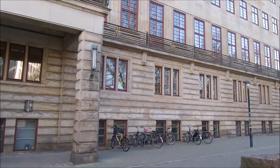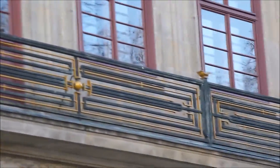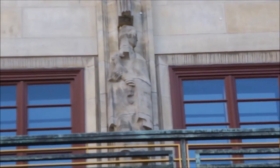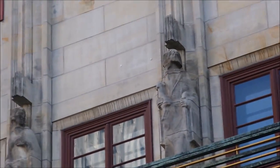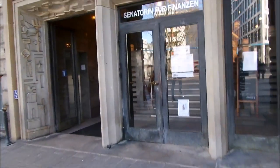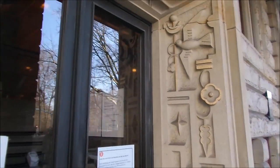So just some of the elements before we go in, where you see these nice little things here, balcony, everything is quite nicely done. Different statues over there. Yeah, that's really late 1920s. And even on the entrance, you can see these elements. I'm going to show you some of these elements. You see it here. Look on this side. Okay, let's go in there.